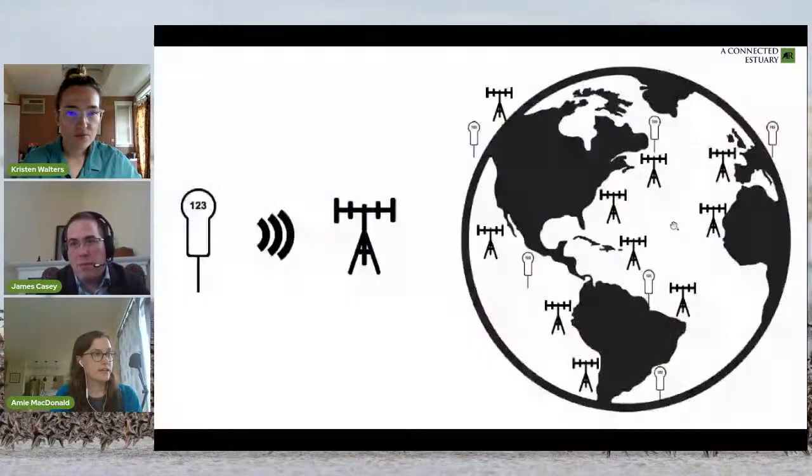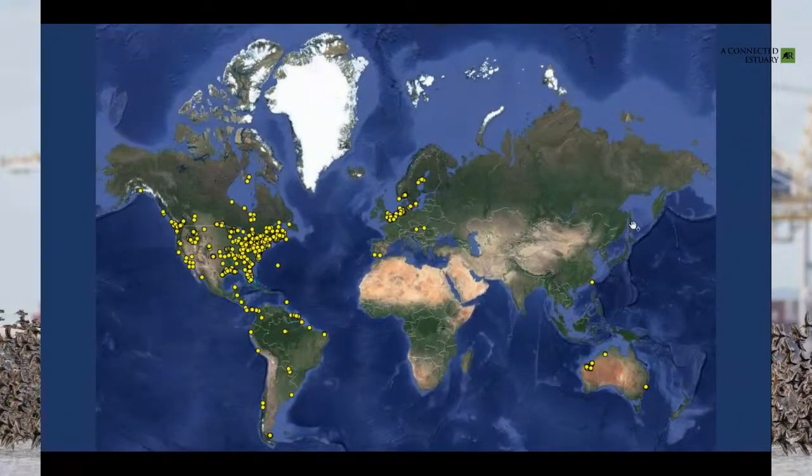So I'll show another image here. I took this screenshot yesterday from the MOTUS website, and each of these yellow dots is a receiver station. So it's expanding all the time. Most of the receiver stations are in Eastern North America, where the network started, but it's growing out here on the West Coast as well. And there are quite a few stations in South America now too, to capture really hemispheric scale movements of birds.